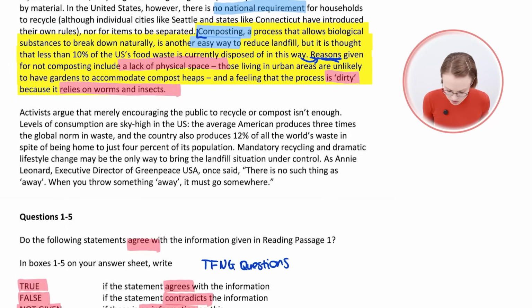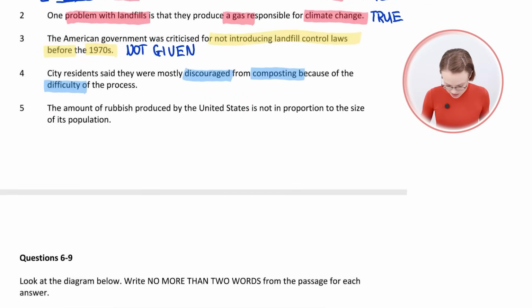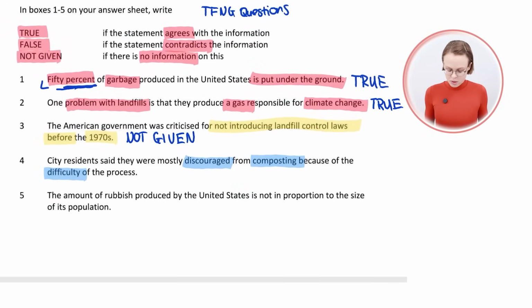And if you have a look at the sentence before that here, you can see that the sentence says it's an easy way to reduce landfill. So composting is an easy process. And our statement says, city residents said they were mostly discouraged from composting because of the difficulty of the process. So obviously this statement is false because it contradicts the information given in the passage. The passage says it's an easy process. It's not a difficult process. So false is the correct answer.